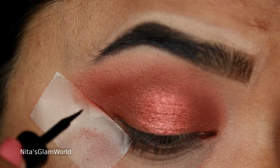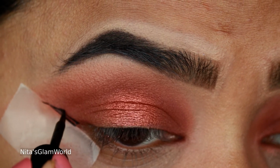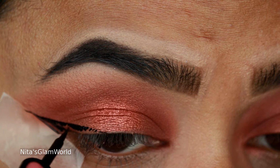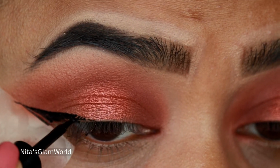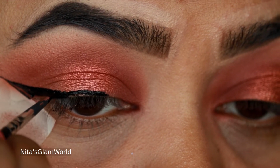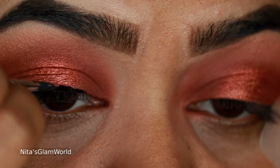With my Wet n Wild MegaLiner in the shade Black, I'm just drawing a wing here. Before continuing with my eye makeup further, I'm going to finish my base and then I will return to my eye makeup again.